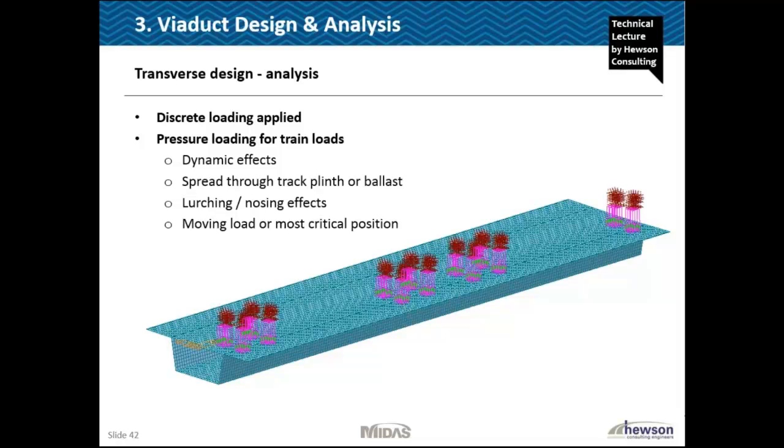And then we apply those as pressure loads. We multiply them up by a dynamic factor to account for those effects, and we allow for the force being spread out through the track plinth or the ballast. The pressure load should account for lurching or nosing effects. And as I said, we tend to put the pressure loads as static loads in the most critical position.